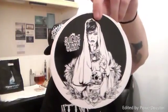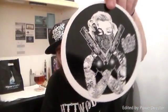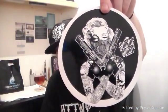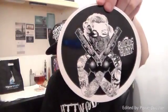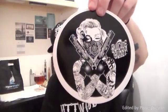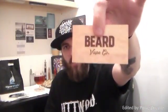And then I got two Suicide Bunny stickers as well. I quite like these two out of the ones that were there. I could have had all of them, guys, but I just picked the two that I really liked. I love that one. That one's cool. She looks mean. That'd be a very nice tattoo. I think that'd be an awesome tattoo. So there may be some more stickers in here, guys. We'll see what happens. I got the Beard Vape Co card as well when I was there, guys.